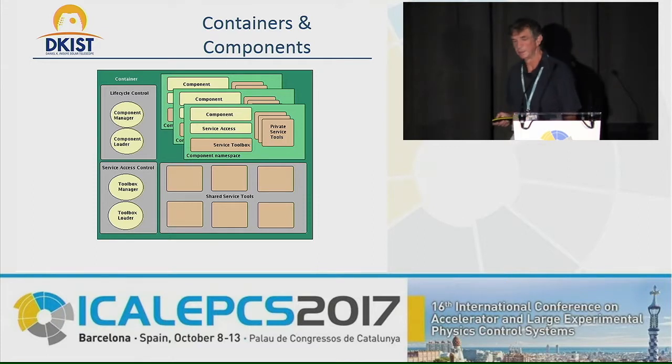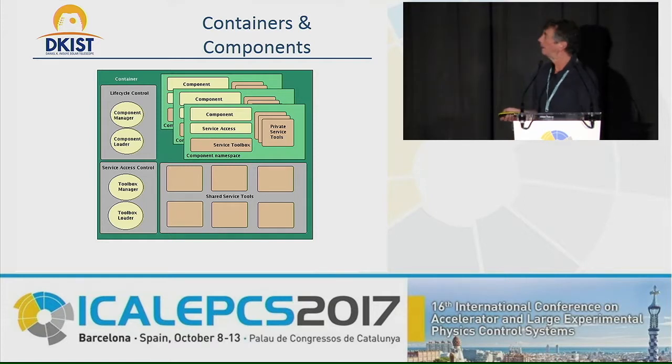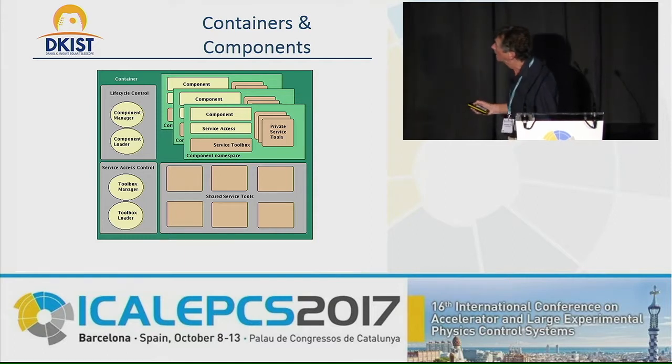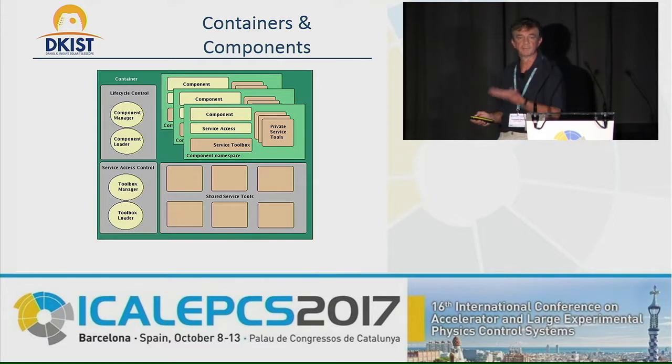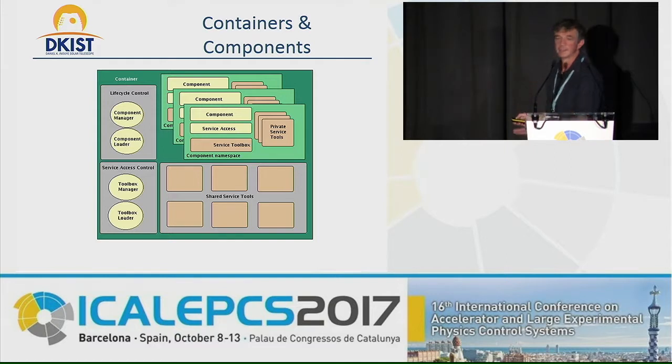And the software that was used for the control system was developed for DKIST, but inspired by the ALMA Common Software with a container and component model. So we have containers outside which have components inside, and they share a toolbox which provides them with services, shared services or private service tools. And so with this structure we can bring the software up and down. It goes through a standard set of life cycle states when we launch the software, and we shut it down in the same way. So all the software components of the telescope obey this pattern. They have this with a container.